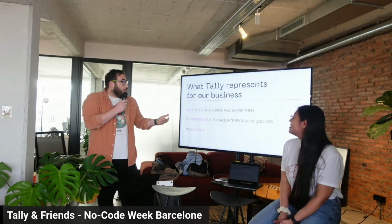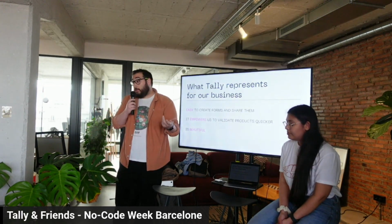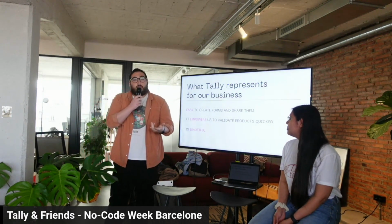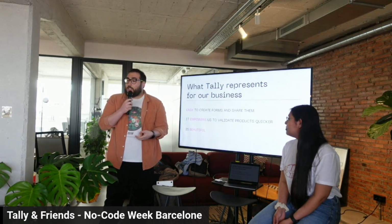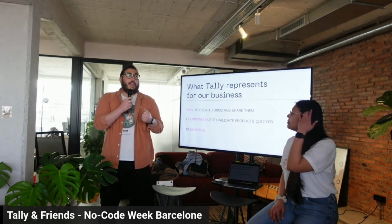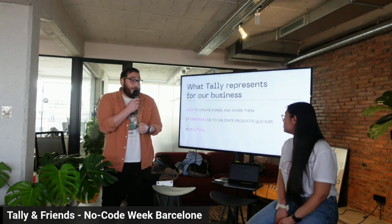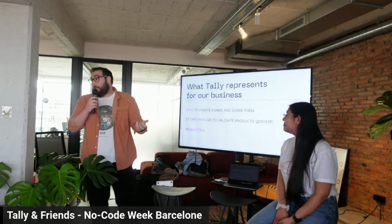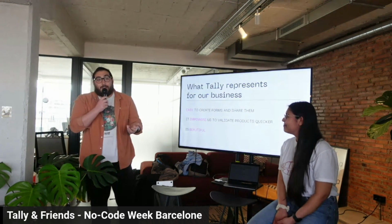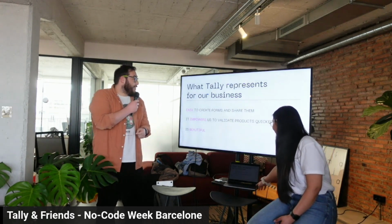But not only numbers. For us, Tally represents a lot of the good values of no-code because it's easy to build a really good form. If you want complicated things, you can do that with conditional logic, etc. It also empowers you to build something and try to validate it very quickly. So that's a very good thing to do, and it's also very beautiful, which matters a lot when you're sharing the form with the user or with a potential lead. So that's that for our values.